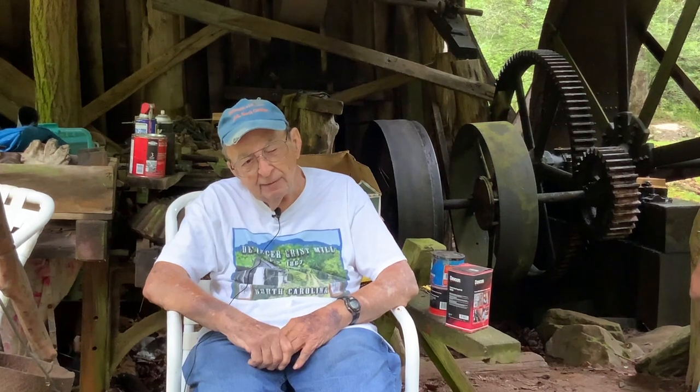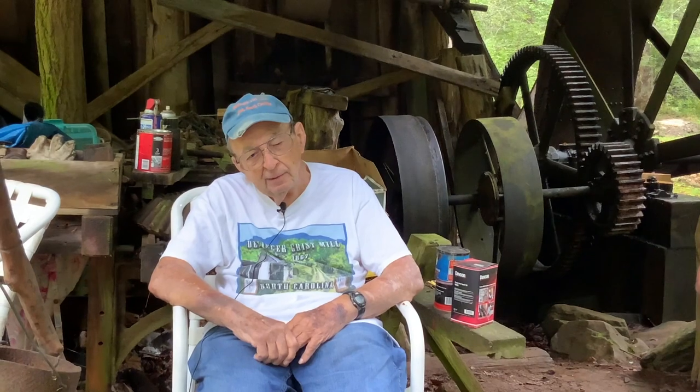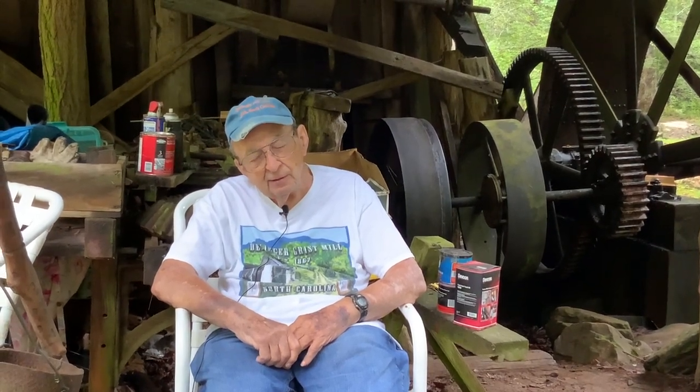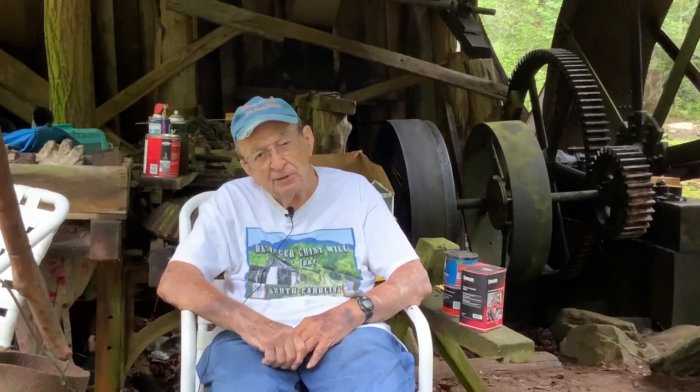But anyway, he went up there and, of course, started a real good farm. And of all things, he set up a grist mill driven by a wooden wheel.